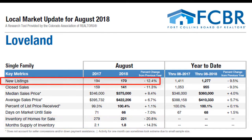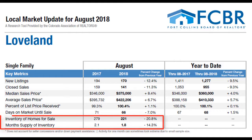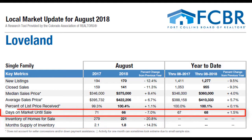The number of new listings in Loveland dropped again in August to 12.4% less than last year, but the median sales price was up to 8.4%. With the drop in inventory and rising interest rates, buyers decided to jump in, so the days on market dropped by 7% from a year ago.